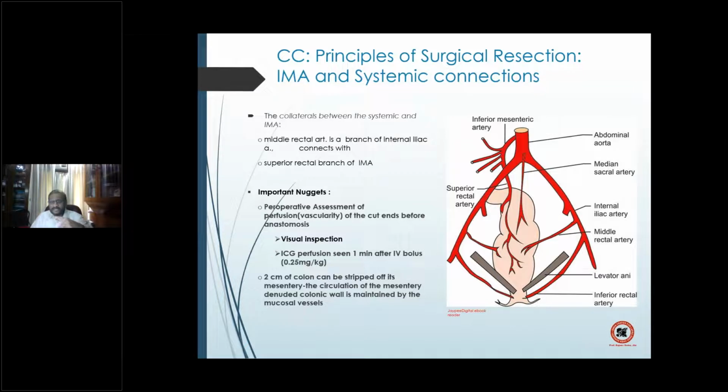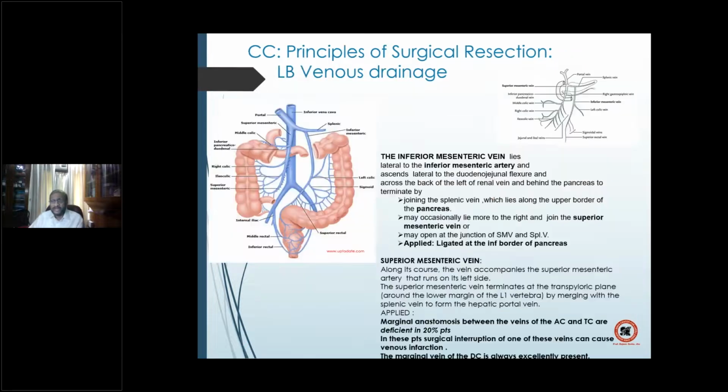What does this mean? This means if this is a colon, I've got the mesentery here. I can strip 2 centimeters off. So I've got 2 centimeters of colon without any mesentery attached, but still the vascularity would be there. And where is the vascularity coming from? From these submucosal plexuses. Is that clear? So 2 take-home messages from the arterial supply. Coming to the venous supply, which is again very important, and we know the inferior mesenteric artery is important.